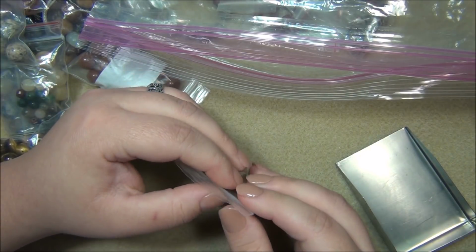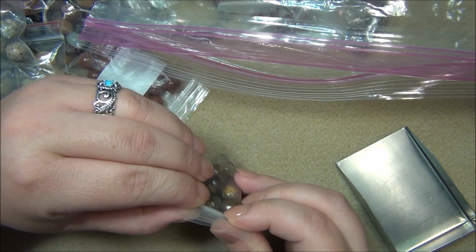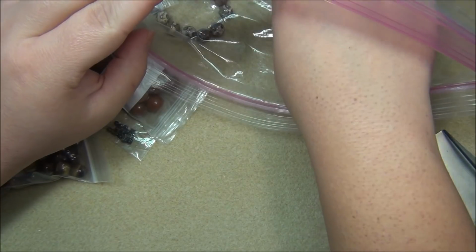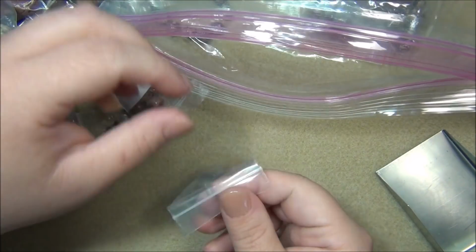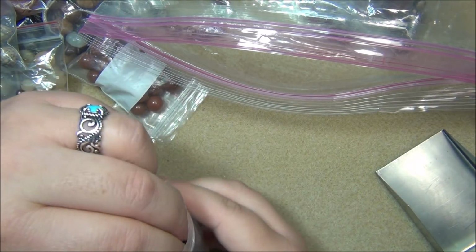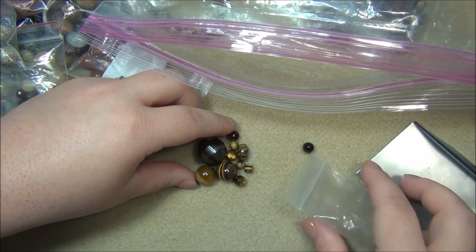Now, later on I'll show you, I think I have petrified wood Z beads. I found them online, and it was $100 for a strand of them, so I don't know. I'll show you when I get to that point.